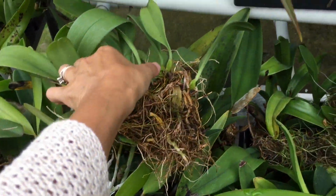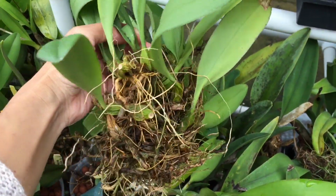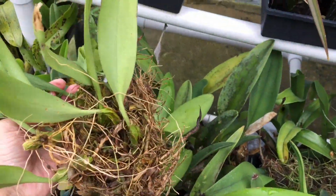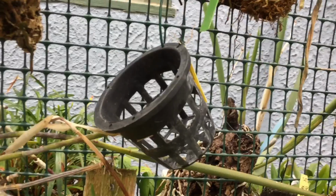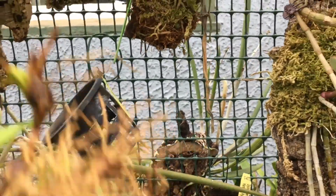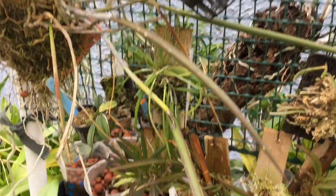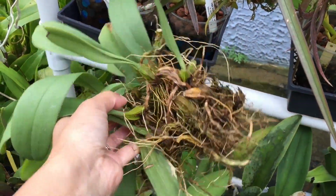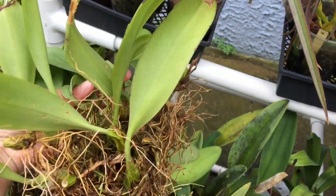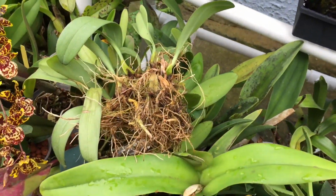This here is a Bulbophyllum that I got from Carmela's when I bought that species package. You can see it's sort of laying here. It belongs in this container, but it's a little bit too big. You can see it doesn't really fit back in. So I need to figure out what I should do about it. Should I split it up and pot it, or should I just try to find a bigger basket? Think about it. Anyway, right now it's just laying on top of my cattleyas like that.